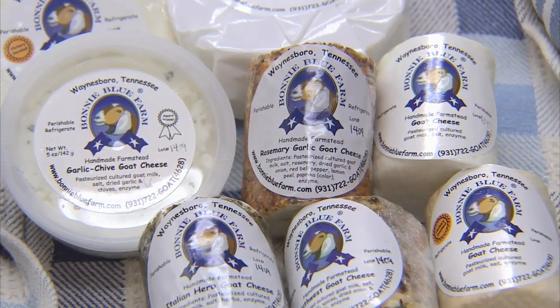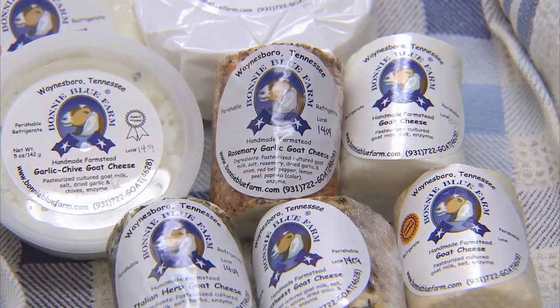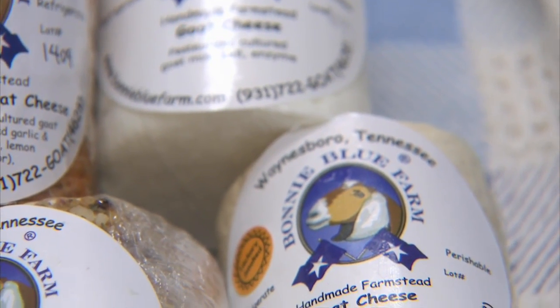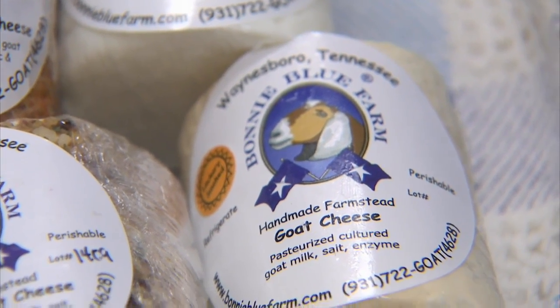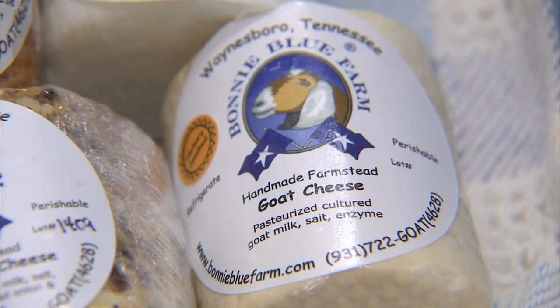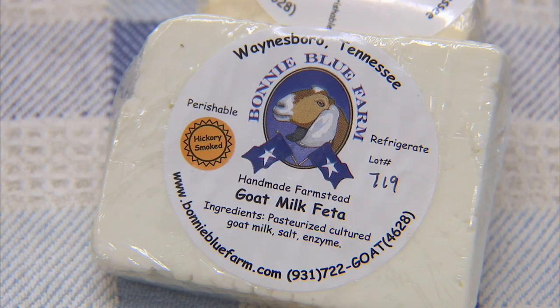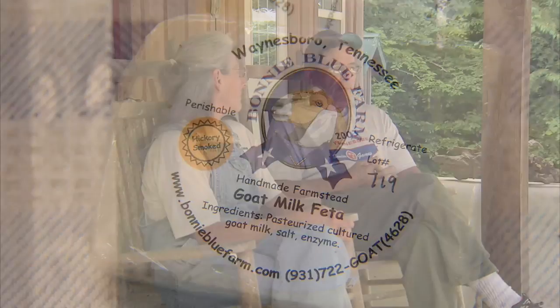Bonnie Blue Farm turns out more than a half-dozen products. They've become a favorite at area farmers markets, but Jim's marketing efforts have also produced a demand in Memphis and other parts of Tennessee. I go to demonstrate the cheese to a chef, and I'm thinking of 2 or 3 of them. So this is the best feta I ever had. Yeah, we've got to have this on our menu. And I mean, those are direct quotes.